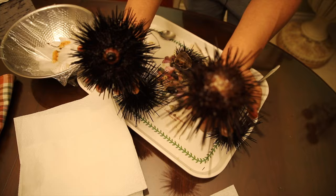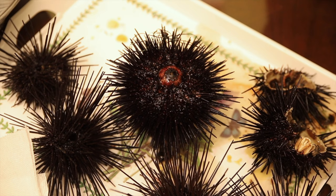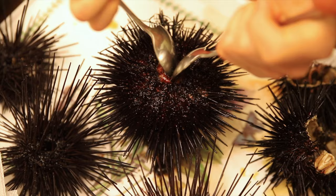Black, from my understanding. I just know they're different. So this is the other red. This is the biggest one I got. It's good size. This looks promising. So again, spoons. You want to jam it in there nice and firm, and then leverage. Push them against each other.